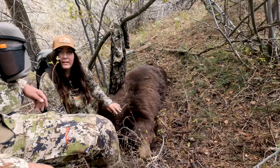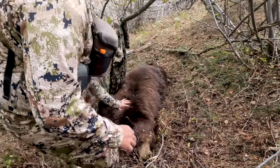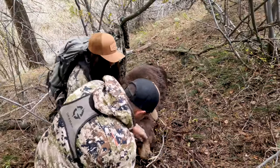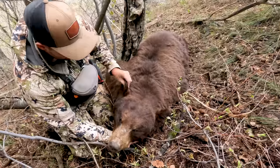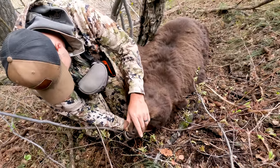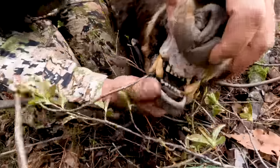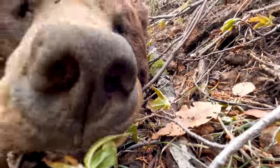Isn't that a stud there? That is terrifying that these are in the wilderness, just hanging out. This thing is a giant. Oh, that's awesome. Look at that big old pumpkin head. That is a stud of a bear. Look at those, all worn down. Big ol' bruin.